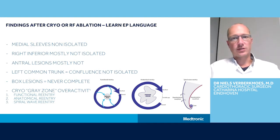And another interesting finding is what I call cryo gray zones. Overactivity is that around the cryo lesions, you can see all kinds of re-entries that can create, again, atrial fibrillation.